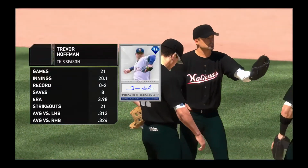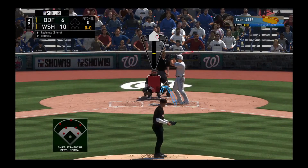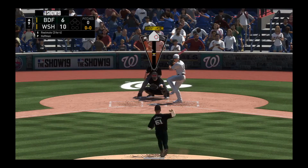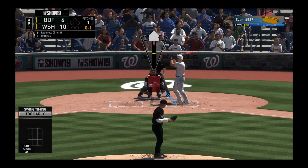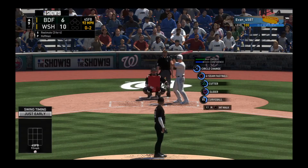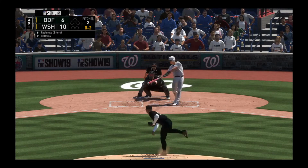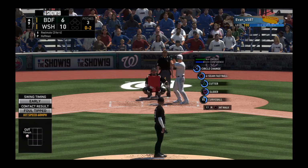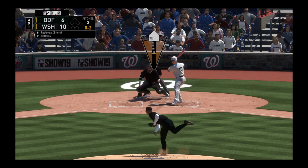Trevor Hoffman comes on from the pen, hoping to finish this one off here in the top of the ninth. Here's the first pitch to him. And we kick off the ninth inning with a swinging strike here. 0-1. Wow, not sure what that was, but talking about having your mind made up, you're going to swing before the pitcher even throws a pitch. I don't know how you swing at that pitch. Did a good job to shorten up and protect the plate, and he'll have another shot at it here.